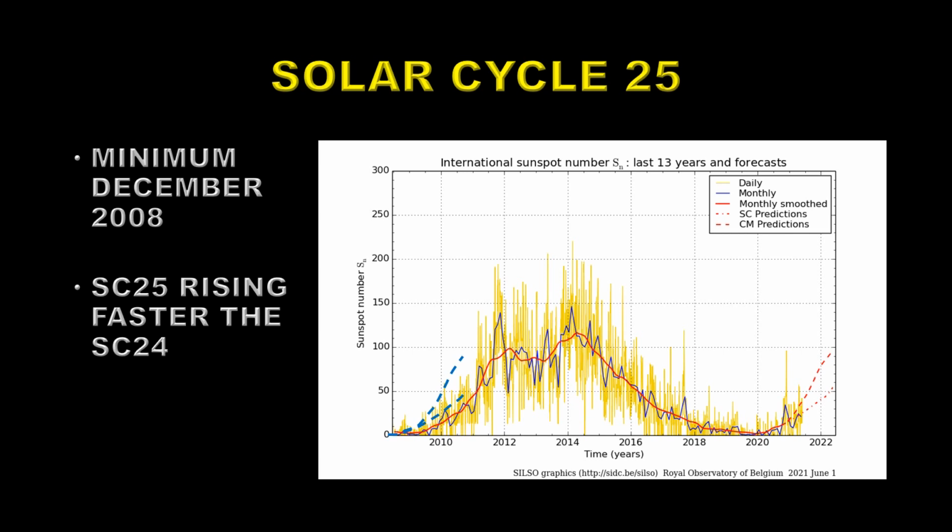So it looks like we're going to have a much larger cycle than solar cycle 24. And you'll remember my prediction from some of my previous videos was 165 plus or minus 30. That would be in the plausible range, but there are people that have predictions now that are much higher, and I'm beginning to think that they may be right.